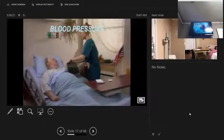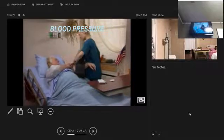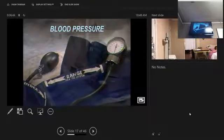The cuff must fit the resident correctly, or the reading will not be accurate. Cuffs come in many different sizes. While most residents will require a standard size cuff, you will encounter those who will need an extra large or pediatric size cuff. The rubber bladder of the cuff should be at least 80% of the circumference of the arm.